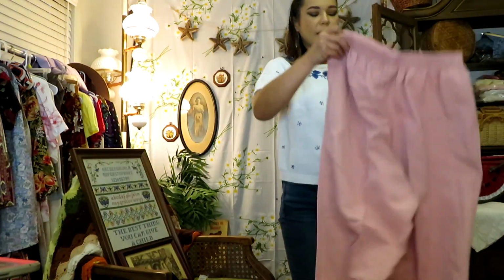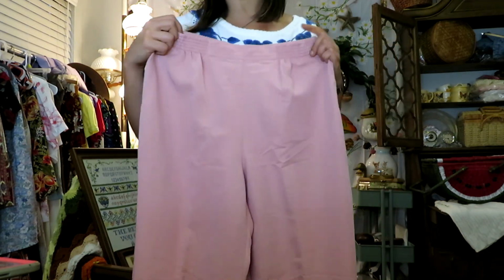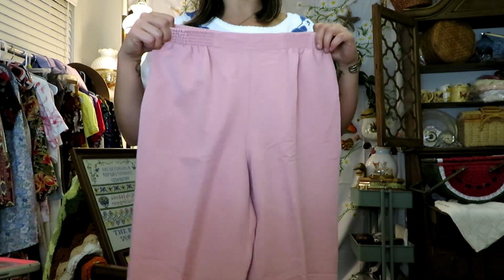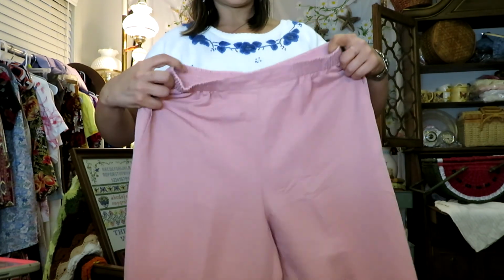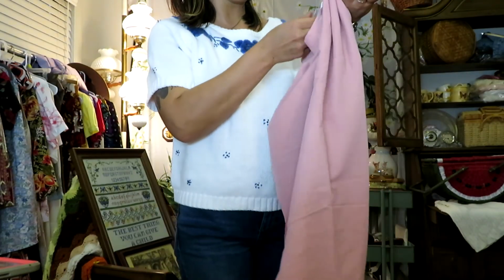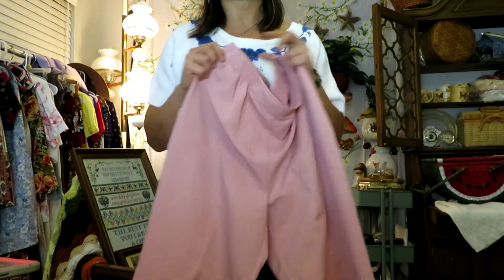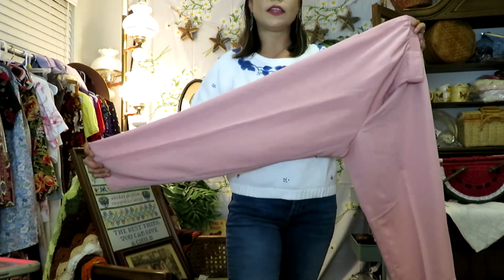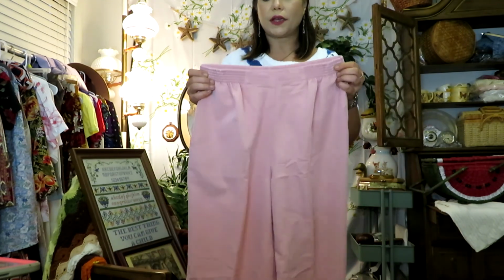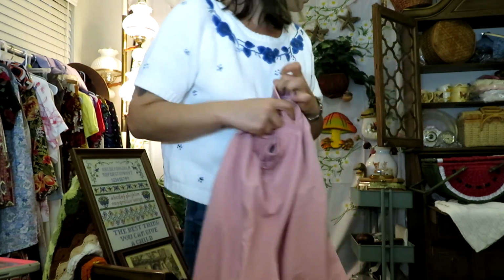So these are just a pair of solid pink trousers. I have another pair kind of like this listed for $20, but I'll probably ask $25 for these. These are part rayon, and are very, very soft and comfy, and they have two pockets and a skinny leg. They're very flattering. And elastic waist, baby.